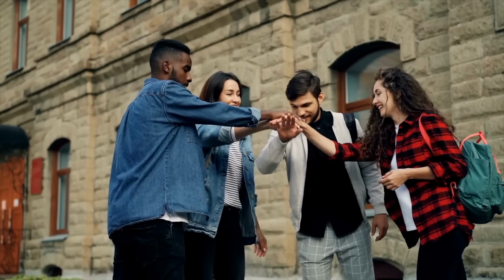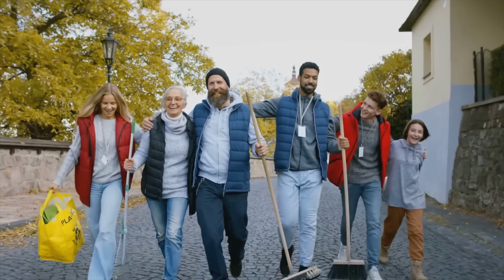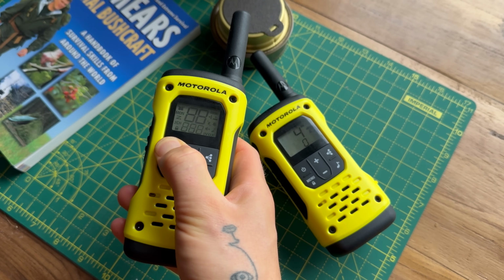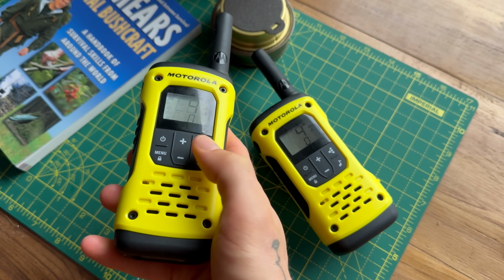Neighbour networks. Nothing is more old school British than neighbours who talk. Swap numbers, use a WhatsApp group or, if you're into it, a little PMR 446 walkie-talkie. Agree a channel and a simple "eyes on" phrase.